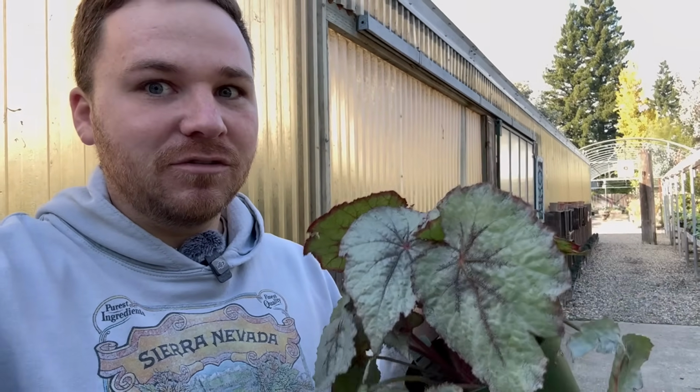But she had a beautiful begonia collection, and it got the wheels turning in my brain. And so I would like to start a begonia collection influenced by Martha Stewart. So we're gonna bring this one up to the cash register. I'm gonna go check out.